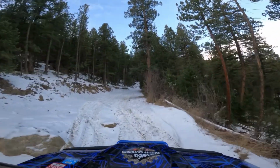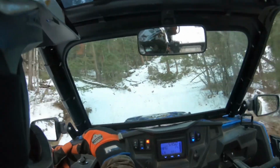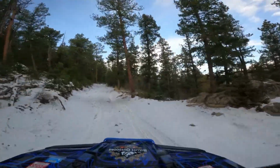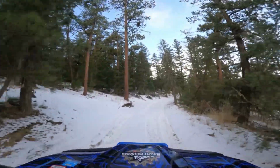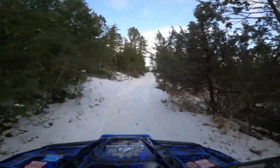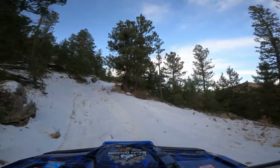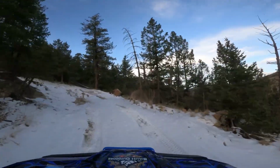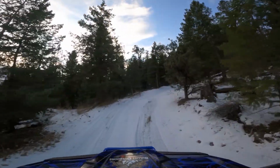Woohoo! It's slick. The tires did well right there, though. We'll see how they do on the way down. They've had some fresh snow over here. Interesting, there's a lot of tracks right before that little ledge. There aren't as many tracks here now, so a lot of people must have turned around there.